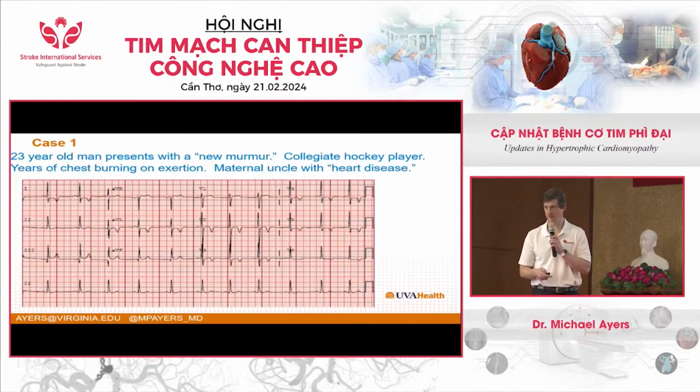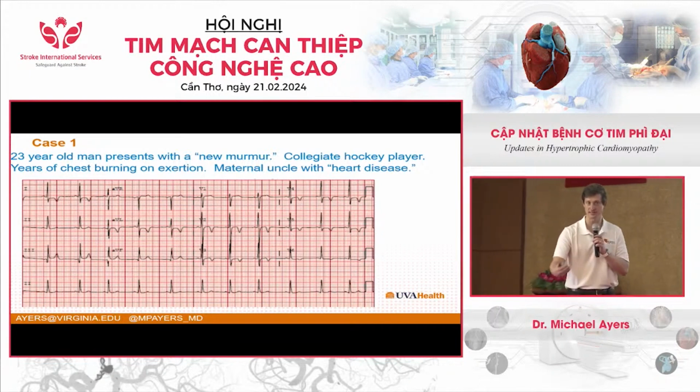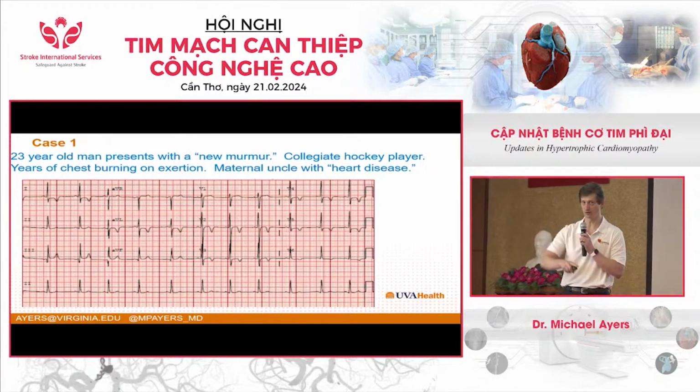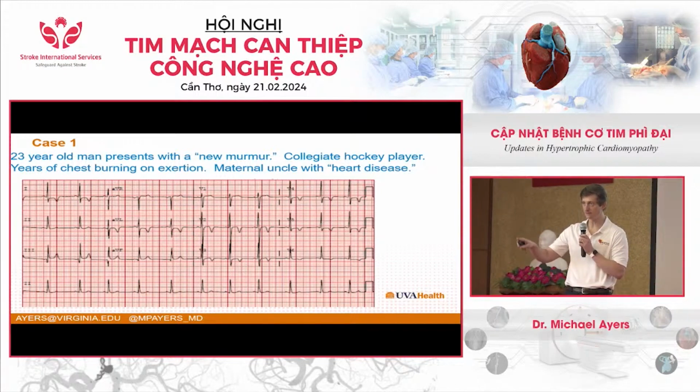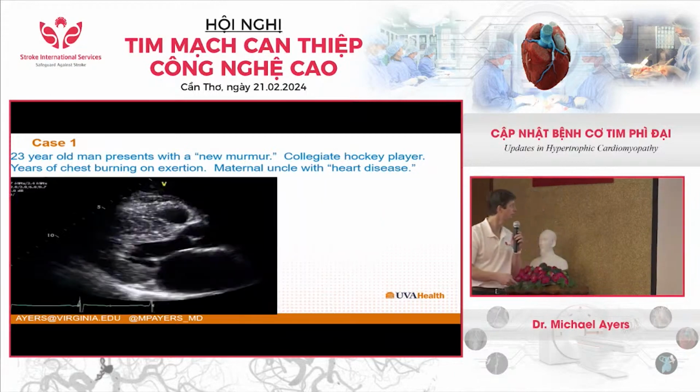Here was his EKG. If my fellows were in the audience, they would be jumping out of their seats at this EKG to say, I'm worried that that's hypertrophic cardiomyopathy. The deep T-wave inversions through V6 are a telltale sign. And if you were to screen this individual for sports participation, this would have screened as abnormal in any age.